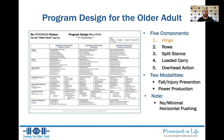In that order, really the most important action that I can do with my older adults is number one, the hinge. Number two is the row. And then three, four, and five all kind of share that third place in importance. It doesn't mean that if I'm going to select certain pieces through my day, some won't get dropped off because they're lower down.